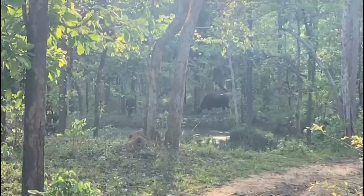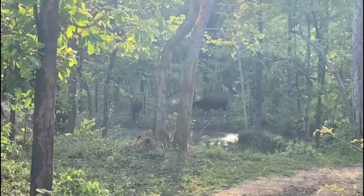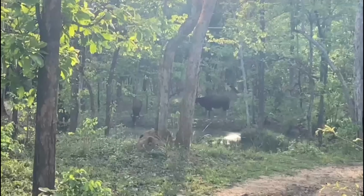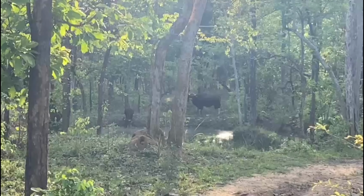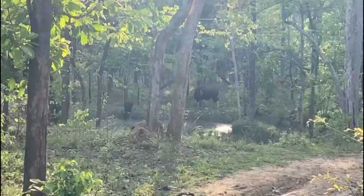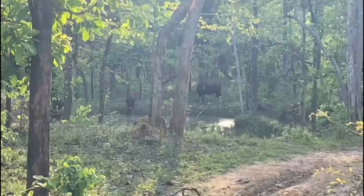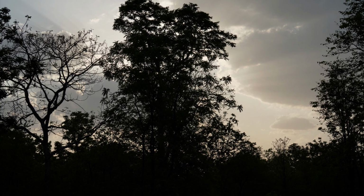It was around 7 p.m. in the evening when we saw more wild goats, and I was enjoying this sight. We could not see the tiger that day, but nonetheless, I was very happy inside the jungle being with all these animals and different species. It's fun to watch them in the wild.